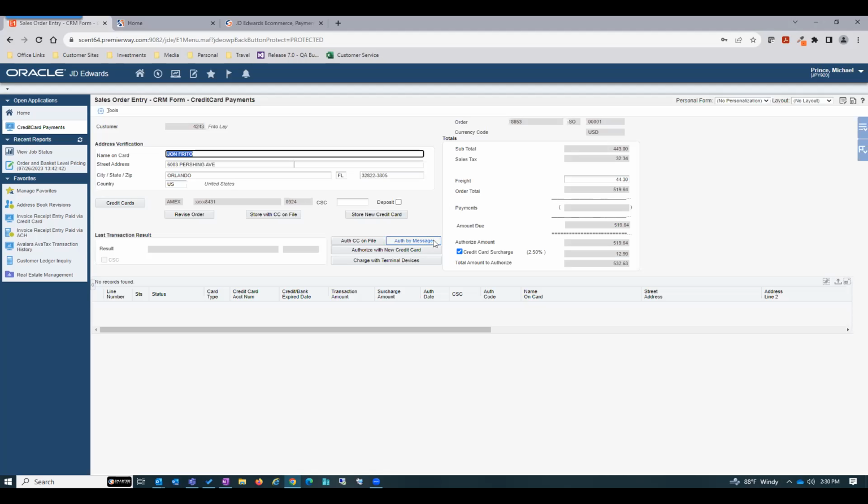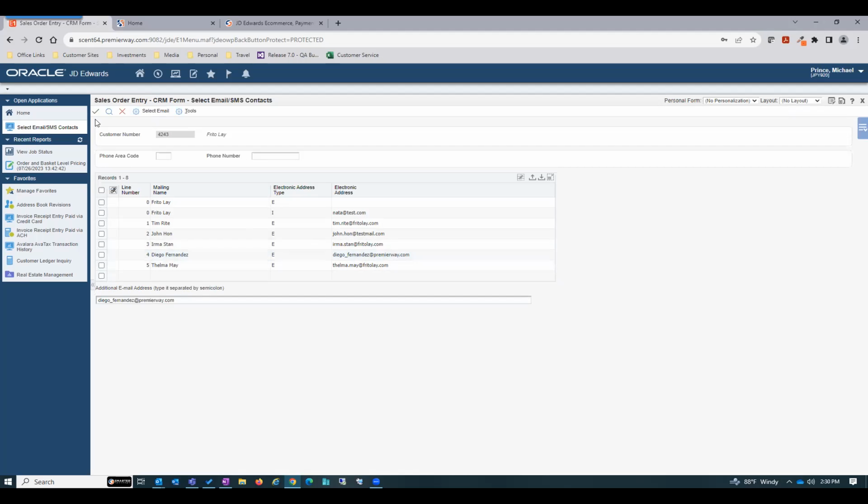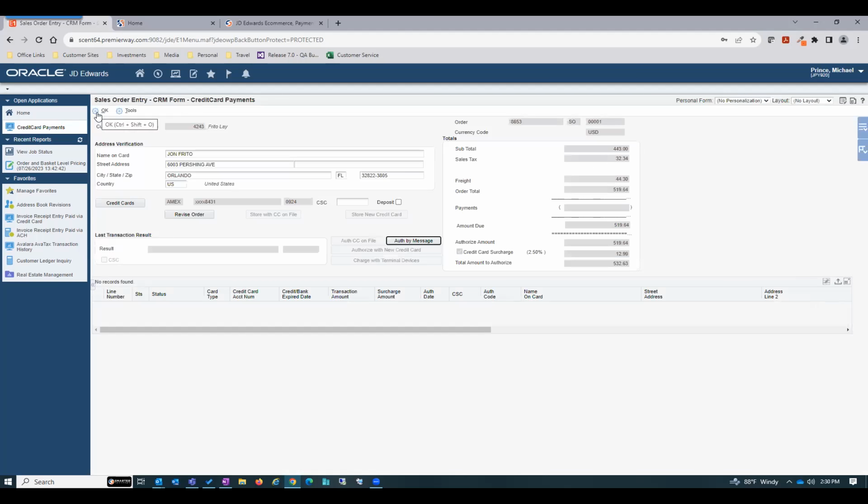They can either receive an SMS message to their telephone, to their smartphone via a text, or they can receive an email. Your CSR would click on the button, and it would list out all of the various emails who's who that you have on file, or you can go ahead and type a new email here for that customer. Your CSR selects the email that desires to receive the encrypted information and goes ahead and saves the order.